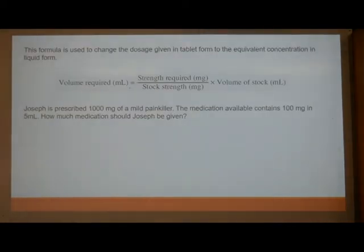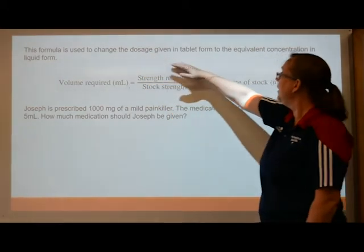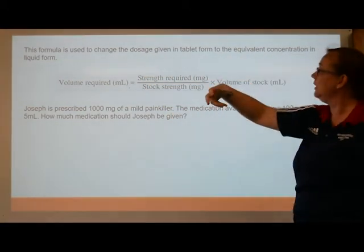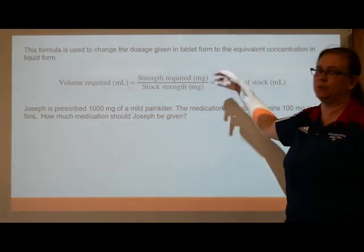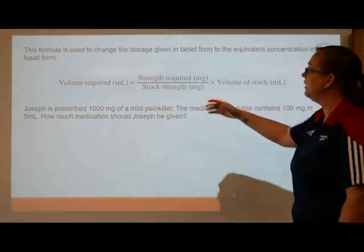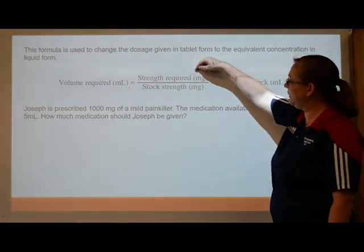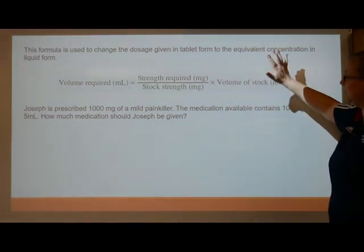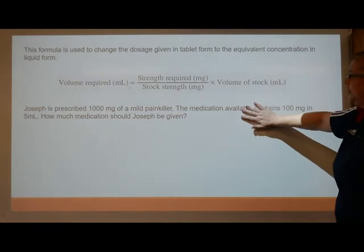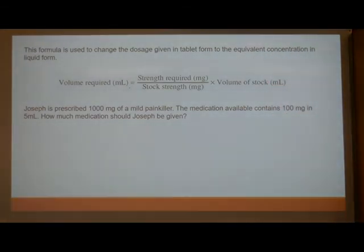Okay, second example. This one's going to take a bit of writing. Formula used to change the dosage given in a tablet, which has the equivalent concentration in liquid form. So they have an equivalency. The volume required in milliliters is the strength required over the stock strength times the volume. Make sure you've written all that down, and then there's our question here. Make sure you get that written down too. I'll give you a couple of minutes to do that.